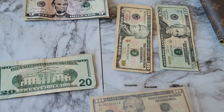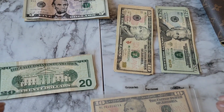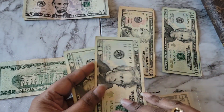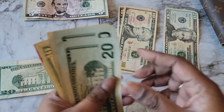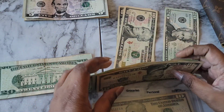And I'm not even gonna lie to y'all, I already have pending transactions for groceries. And it's only for 1 week. And I spent almost $100. So something has got to give. I got to reevaluate this grocery budget. So grocery gets 80, and that's 20, 40, 60, 70, 80.